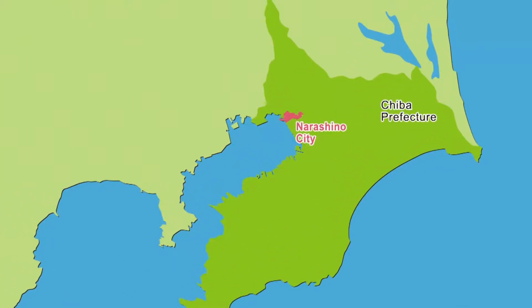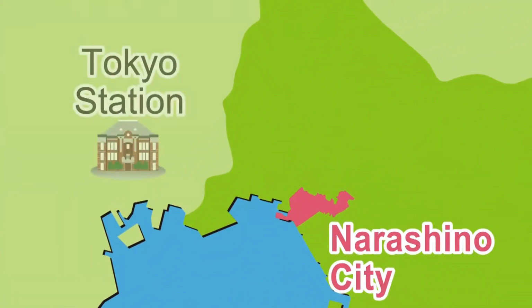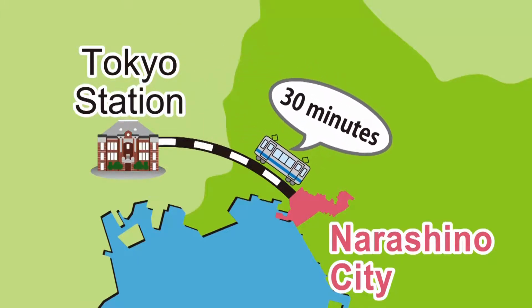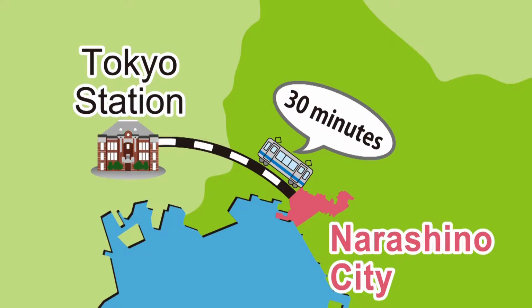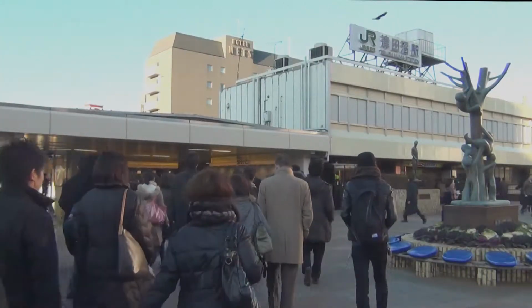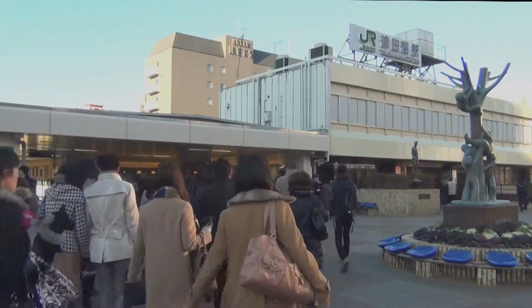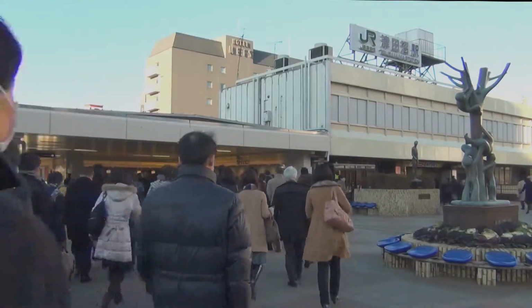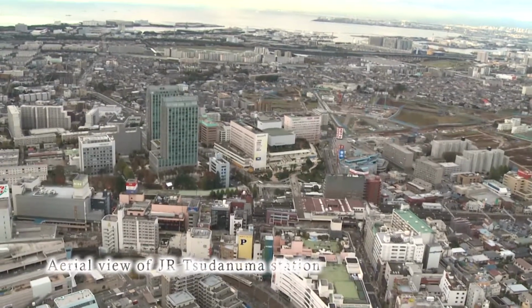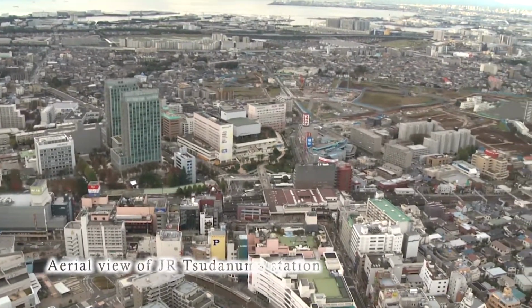Narashino is a city located in the northwestern part of Chiba Prefecture. It is only about 30 minutes from Tokyo Station, making it very convenient and accessible. This JR Tsudanuma station is one of the busiest stations in Chiba, with many people using it to commute to work or go to school. Let me show you the many timeless attractions of Narashino City.